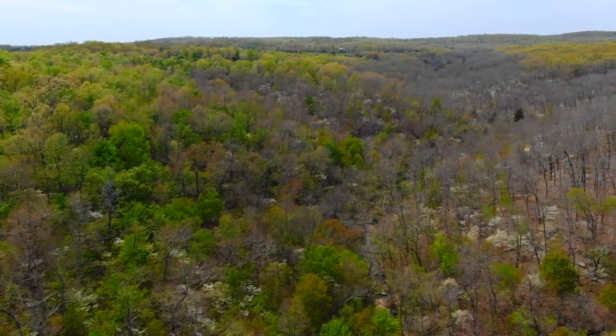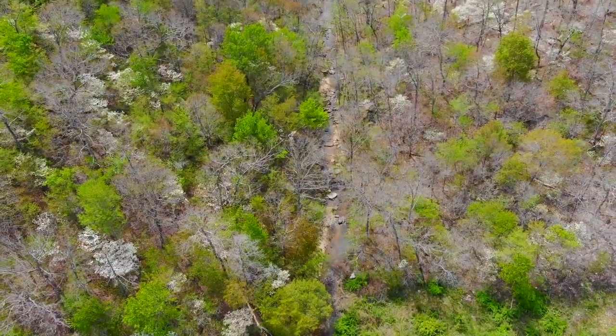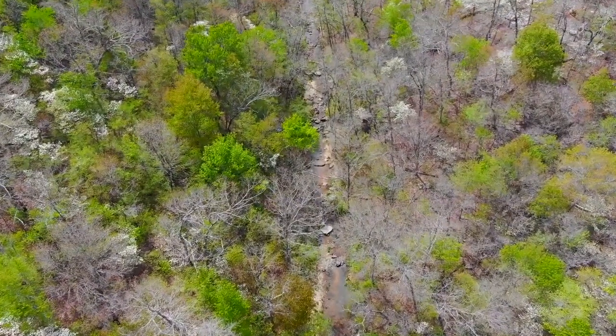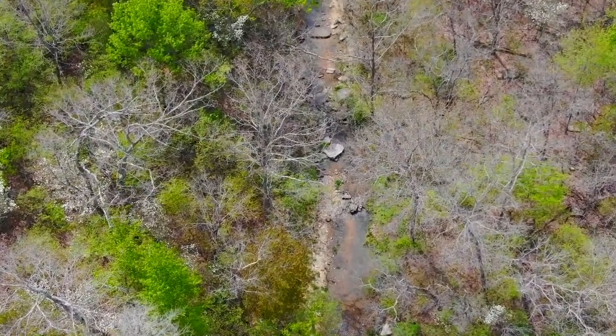The white leaves that you see, those are dogwood trees. They're just about the first leaves to come out in the Ozarks. There's the creek. There's James Creek right there. Or, like I said, we call it James Creek. One of the guys saw that on a map, and we have not been able to find that map or see that name elsewhere, but we still call it James Creek.